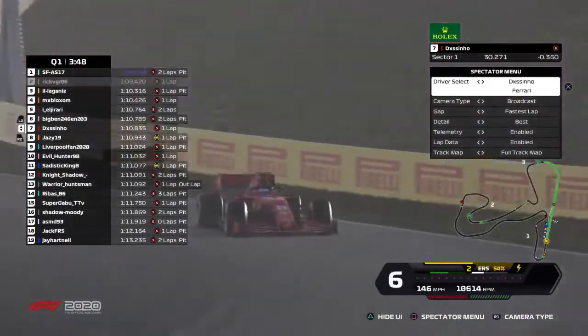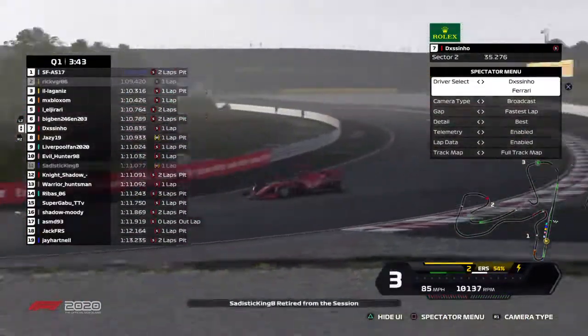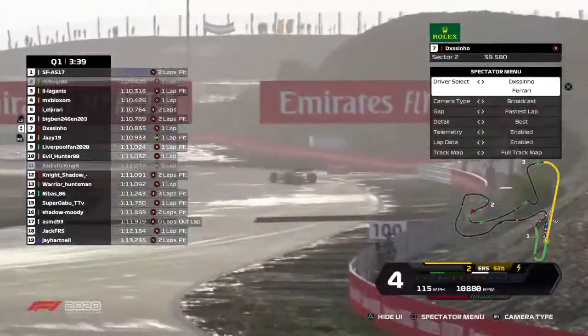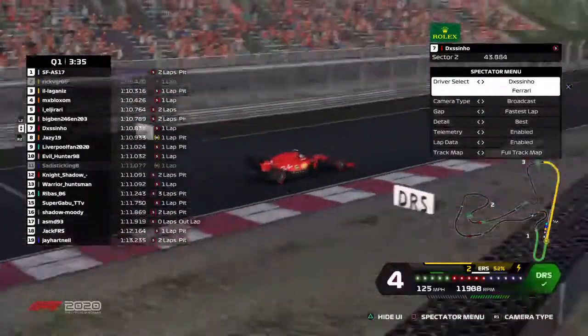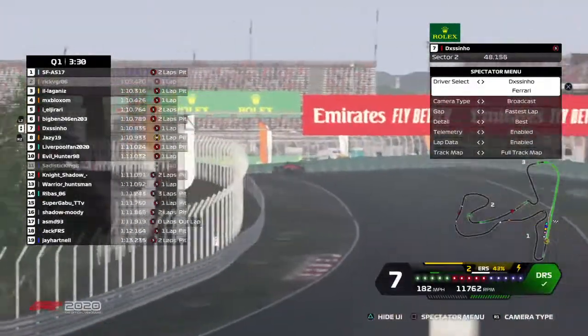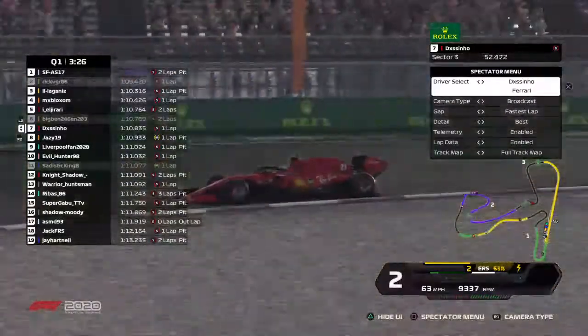Here's Decinio in the Ferrari, the new World Championship leader. On the podium last time in Hungary, with Ivo Hunter taking the win, having started on pole position as well.